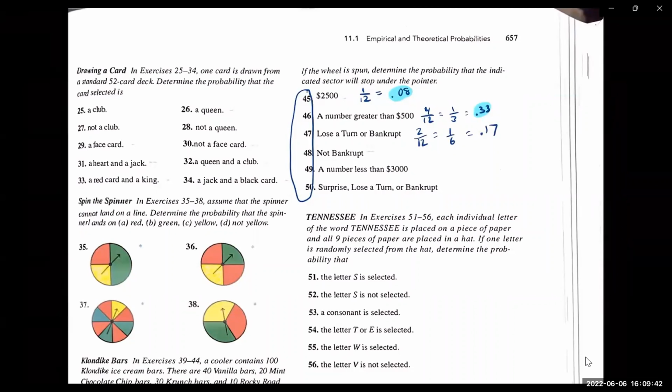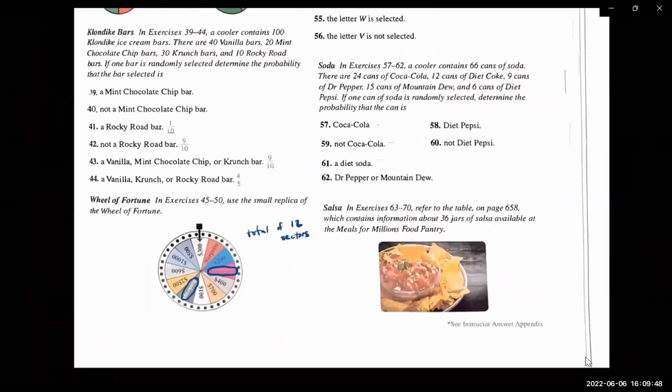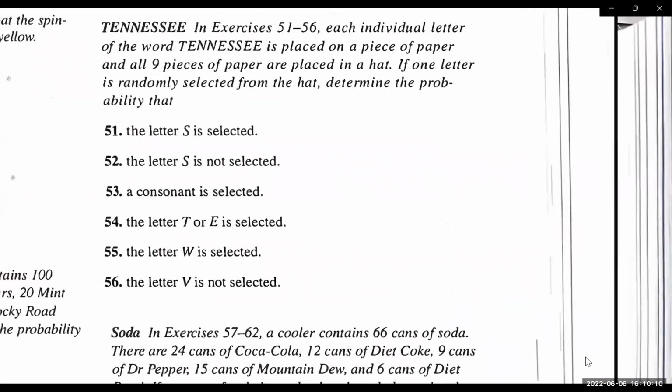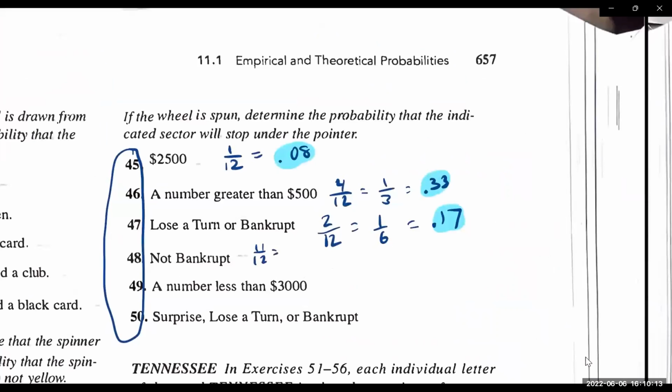All right, let's do the not bankrupt. So how many bankrupts are there? There's one bankrupt. So how many not bankrupts are there? 11. So 11 out of 12 not bankrupts, which is going to be 0.916666. So it's going to be 0.92 if you round.